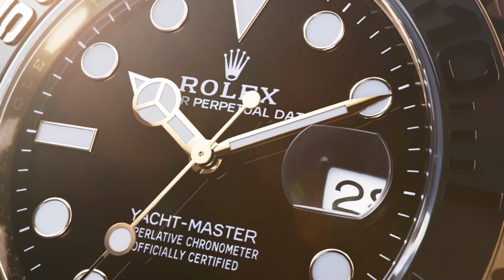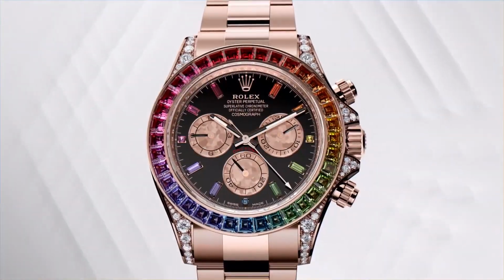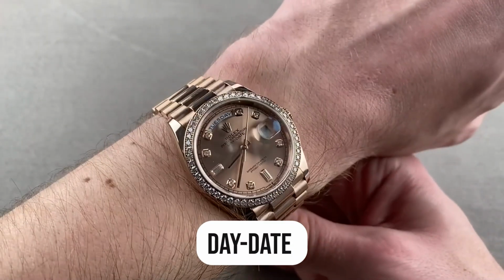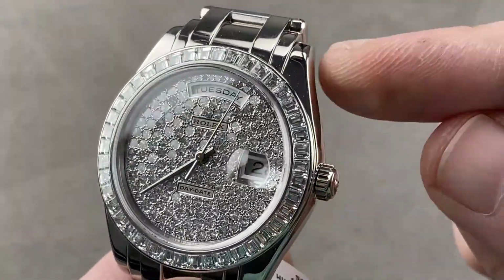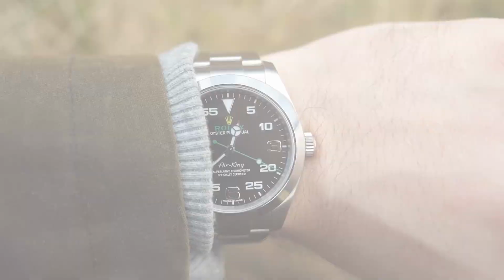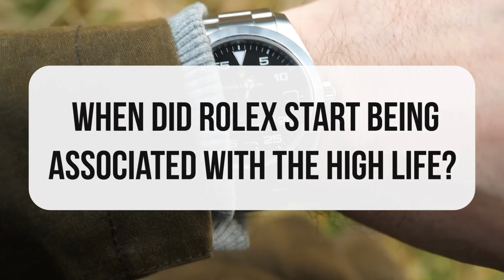To maintain their exclusivity and high pricing, Rolex has incorporated precious metals and gemstones into their watches. Interestingly, Rolex's Day-Date was one of the first watches to feature all precious metal versions, showing how the company has evolved over time. So the question is, when did Rolex start being associated with the high life?